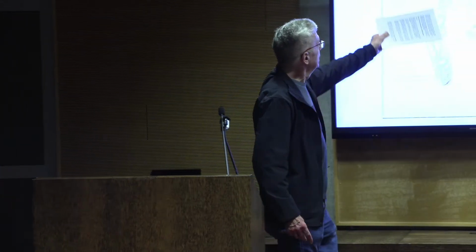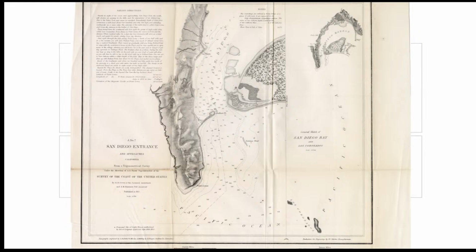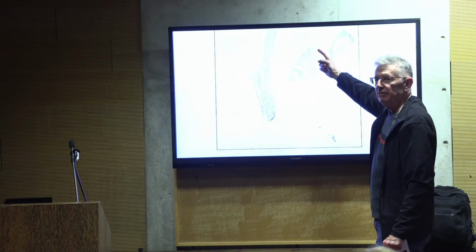The only difference that would make this a little less accurate is up here. This is where the San Diego River used to flow into San Diego Bay, right by where Liberty Station is today. And it was channeled beginning in 1851.